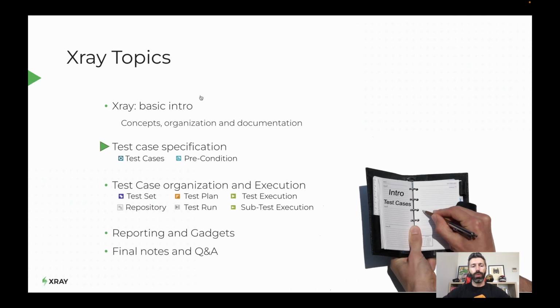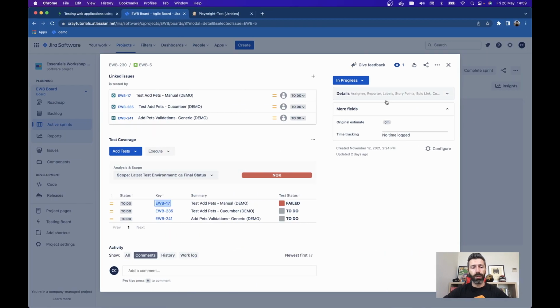So coming back to the presentation, we have seen how we can specify the tests and all of the preconditions. Now that we have defined the tests, either manual or automated, let's see how we can organize those and actually execute them. Coming back here to the Jira project, I'm going to demonstrate a manual execution and then an automation that is just going to run and upload the results here.